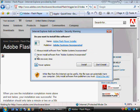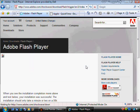You can also see there's some other options which kind of explain themselves if you want to pause the screen there for just a moment. But I'm just going to go ahead and quickly click on Install here, and we'll see that it will then do just that.